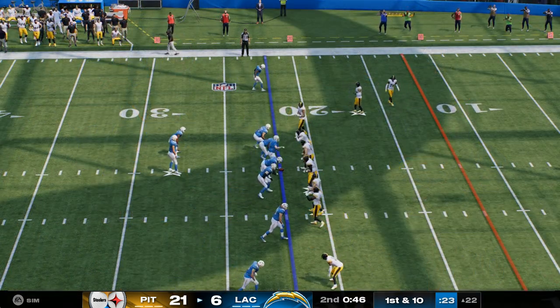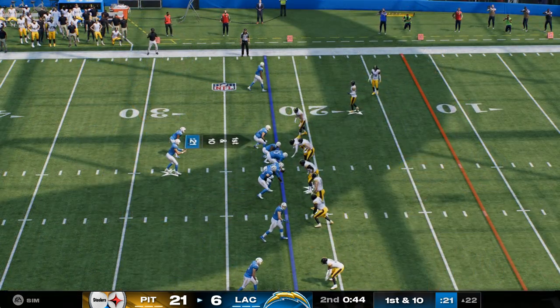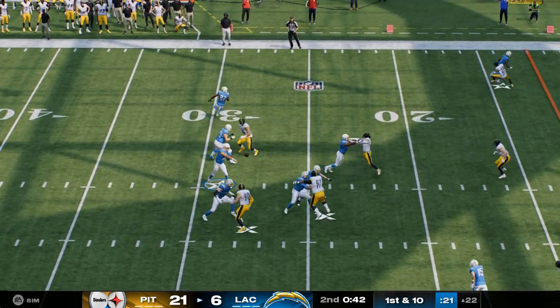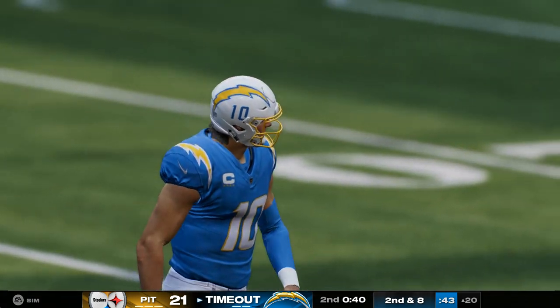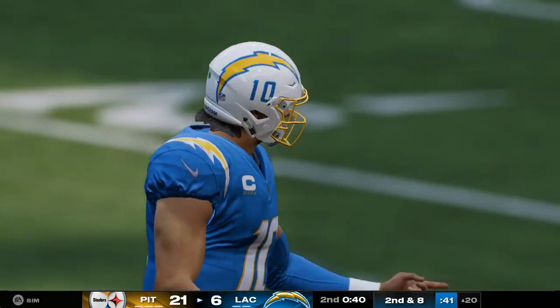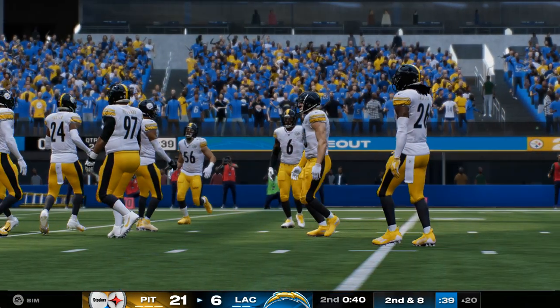They'll come up here, first and 10. Throwing again, Herbert. Quick throw, taken in. And no chance to turn and go. That one good for just a couple.